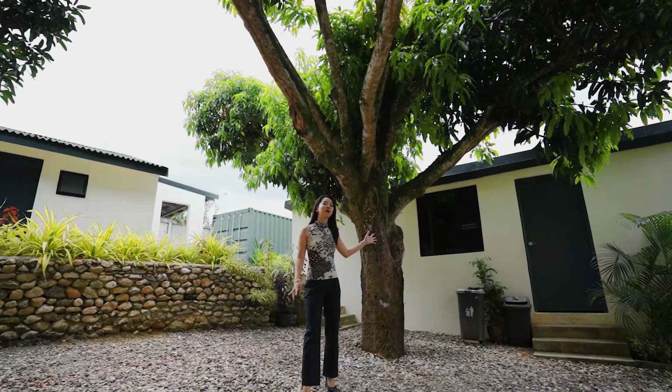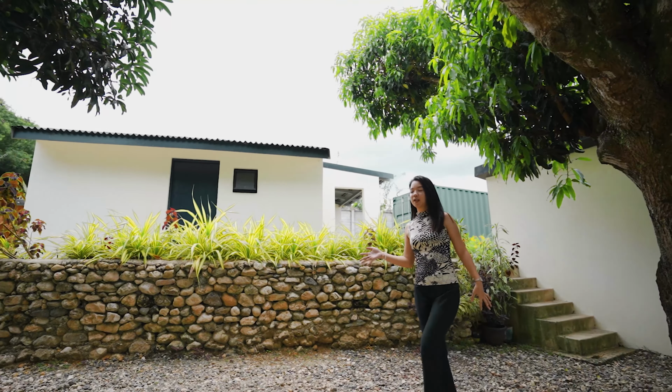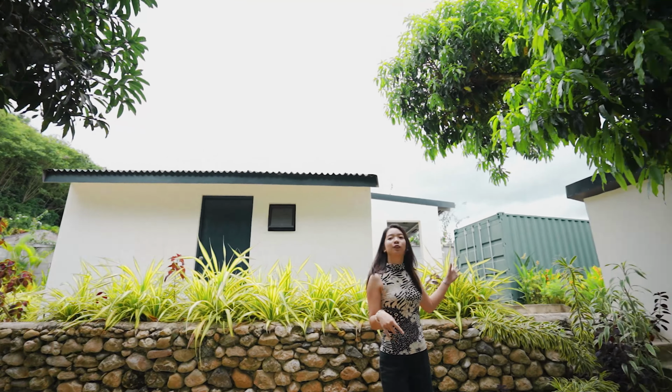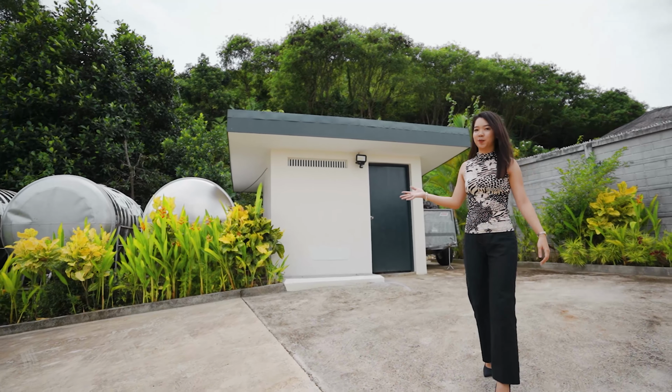So this is the workshop and the maintenance equipment storeroom. Plus we have here a 3-bedroom staff quarters complete with bathroom and kitchen, plus a 20-foot container used for storing materials. So on our right here, we have our water system supply equipment.